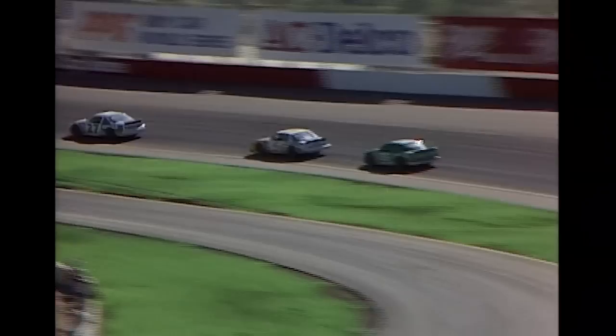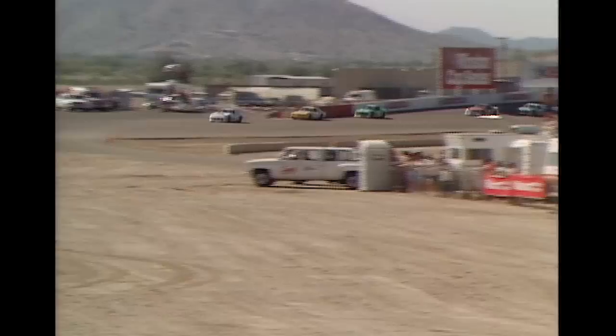Back in sixth position is Jim Sauter. In seventh is Neil Bonnet. Eighth is Mark Martin. Ninth is Mike Alexander. And in 10th position is Sterling Marlin with five laps out of 312 completed. You can see that the first five cars have separated themselves a little bit from the rest of the field, as back in sixth spot is Sauter.